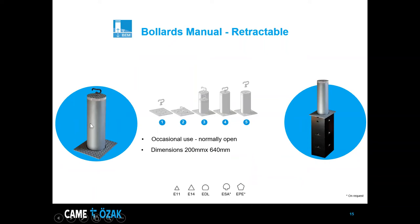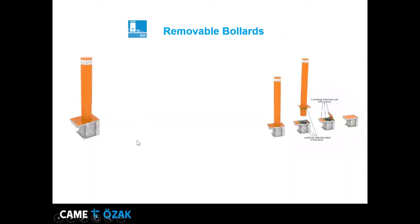Its dimensions are slightly different than the other one. The dimensions are 200 millimeter diameter by 640 millimeters high. And they are made of thick steel. The wall steel thickness is four millimeters, and these are made by Kame Obako.